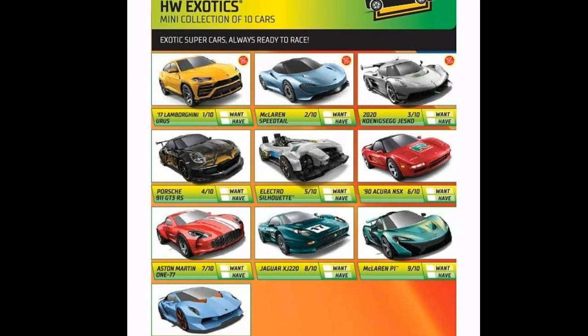All right, so we have 4 of 10. Before we actually get into 4 of 10, this is a replica of YouTube creator Tanner Fox's car, and I just want to mention that very quickly. Lucas, take it away for this one.